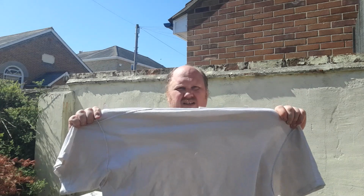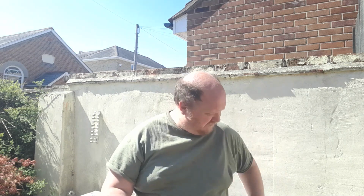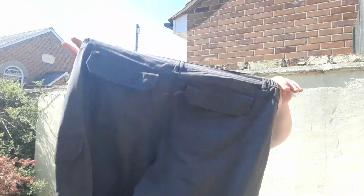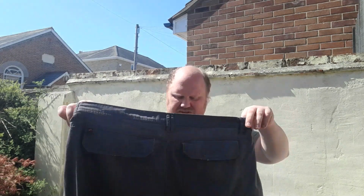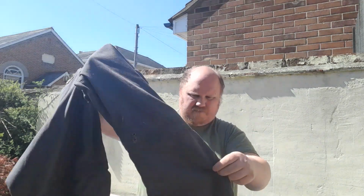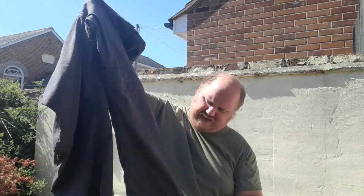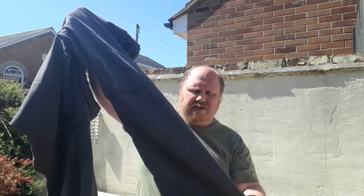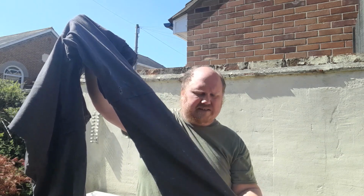I also have a cotton t-shirt, a white cotton t-shirt that's used by now. So nothing, it's just a plain white t-shirt, nothing more to be said about that. I also have a pair of my old Peter Storm trousers. Now, you might see some bite marks there. That's when my lovely pet rats decided that they liked these trousers more than me. Which isn't the point. The point is I'll be able to show you why quick drying trousers, or why polycotton trousers, are better than jeans.